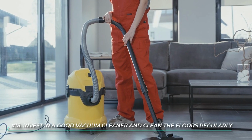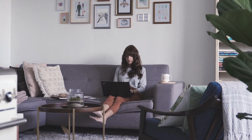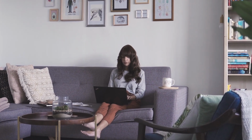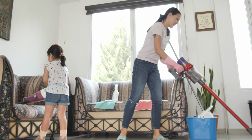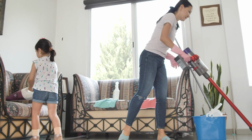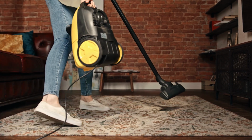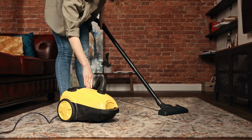18. Invest in a good vacuum cleaner and clean the floors regularly. The living room is a very important place in your home. It's where you relax, have guests, and spend time with your family. That's why it's important to keep it clean. Vacuuming helps to pick up dirt and dust, but it also takes away small items like crumbs and pet hair. Plus, it's a quick and easy way to make your living room look new again.